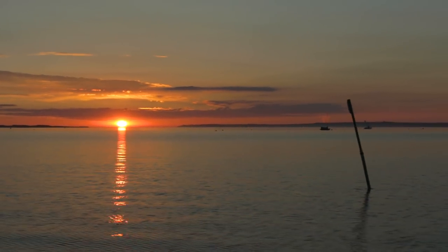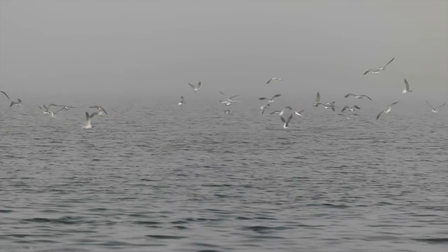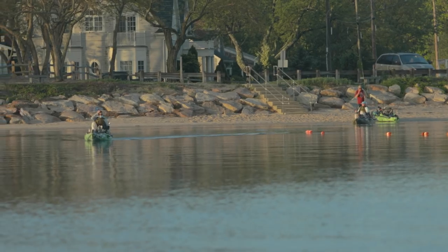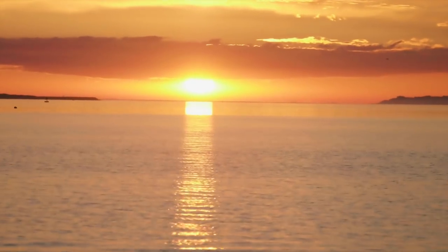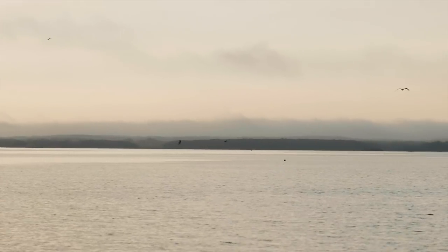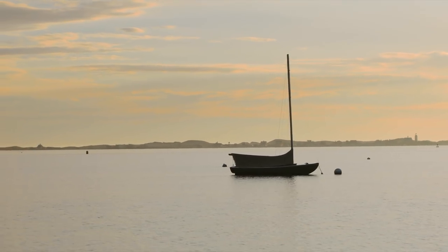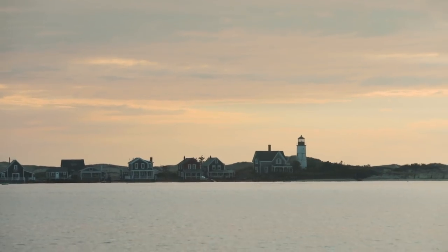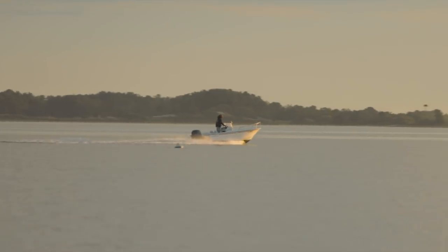After an incredible day of sea bass fishing, Dave and I headed to Barnstable Harbor on the north side of Cape Cod to target striped bass. Being one of the largest estuaries on the Cape, Barnstable Harbor is known for its strong tidal currents, which flush bait fish off shallow flats and into deeper channels, attracting big schools of hungry striped bass.